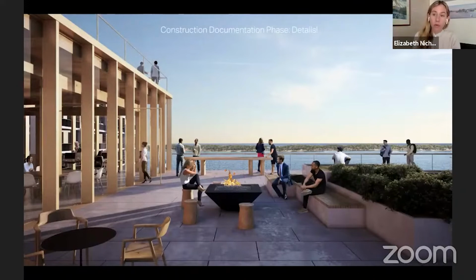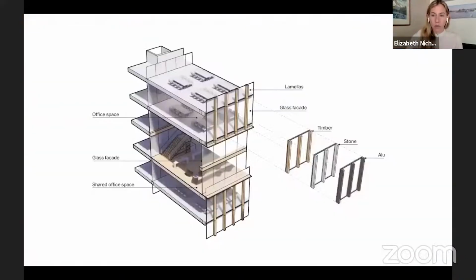So we didn't know the exact final size of all of the columns and beams, and we didn't know what all of the connection details would be until we had selected the timber manufacturer, who ended up being Nordic. So it's just something to also keep in mind that some of those final details you can't really figure out until you get closer to the end of the project. So I would say construction documents and administration are a bit blurred.